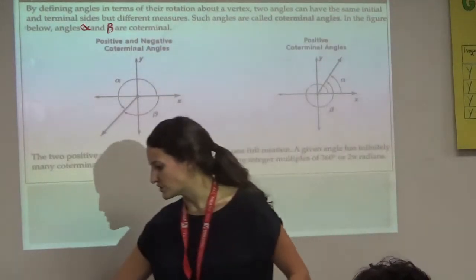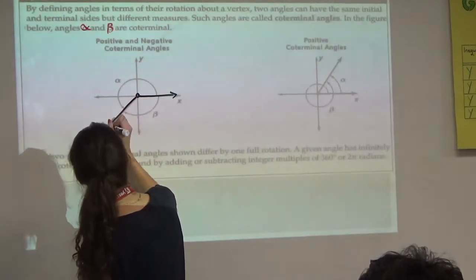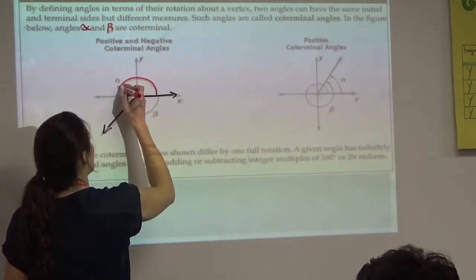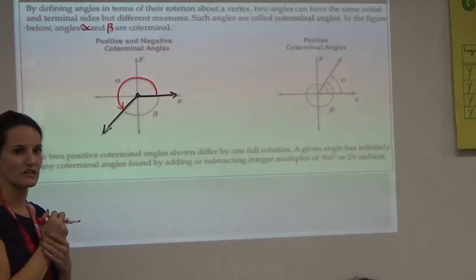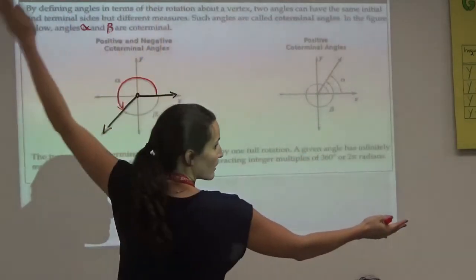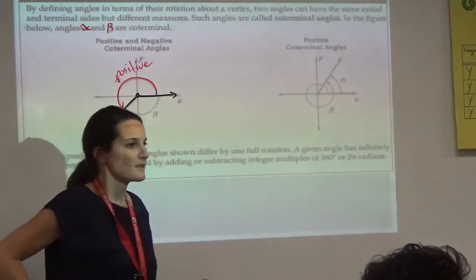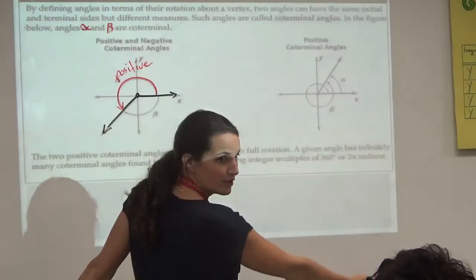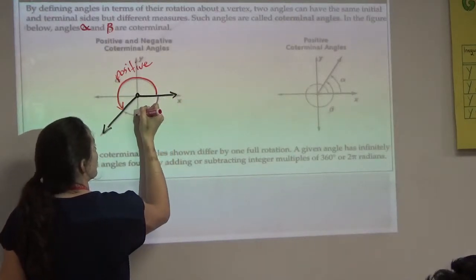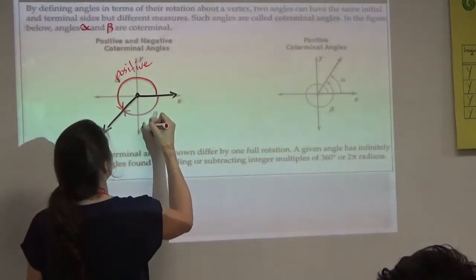Okay, if we have our initial side here, it's always going to start here. And if you look at this picture, the terminal side is down here. One way I could get there is by starting at my initial side and opening it up this way, however many degrees that is. From what we talked about on Monday and Tuesday, is that a positive or a negative angle if I open this direction? Positive. Because remember, it's kind of weird, counterclockwise is actually positive. And then if I go from my initial side to my terminal side, instead of going up I go down and around, it would be negative to go that way.